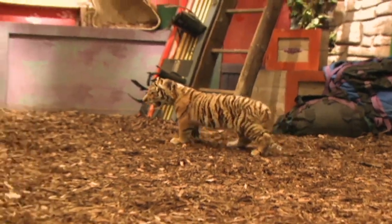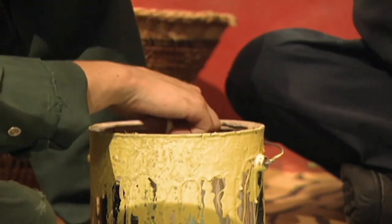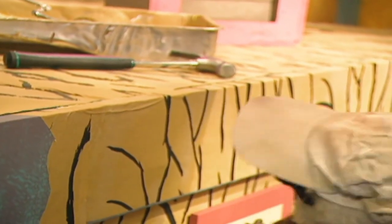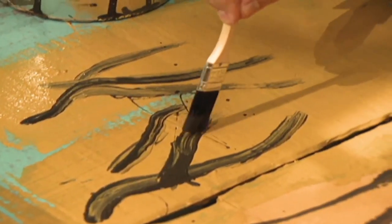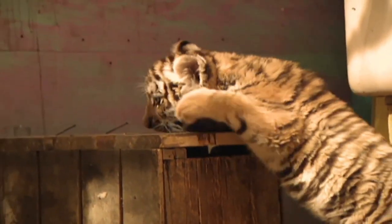Okay, Stripey, hold still so we can see your stripes. We're going to Tiger Stripe Animal Junction, so the whole place looks like Stripey. I'm painting orange and black tiger stripes. Way to go, Zabu. It's a good thing all three of us are painting this. It's a lot of tiger stripes. We're almost there.